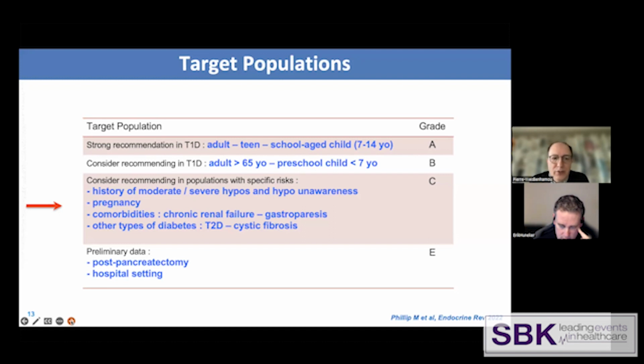And we can consider also using these closed loop systems in other populations with specific risk. I mean, patients with severe hypos or hypo unawareness. And Diabeloop comes with special algorithms that can address this population. I will talk about pregnancy at the end of my presentation. And the patients with some comorbidities have to be studied, as well as patients with type 2 diabetes.